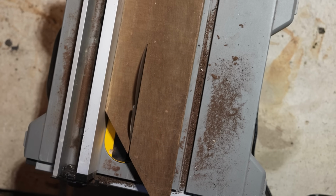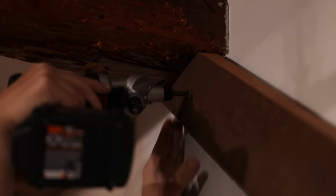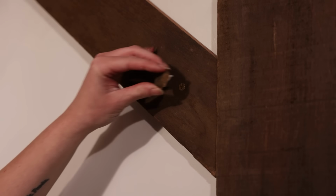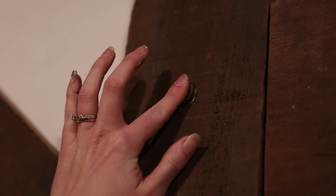After finagling a little bit, we got a fit that was good enough to release my inner Australian. Nice. After securing all of the beams, Nick had the brilliant idea of slicing off these little dowel ends and sticking them on the screws to make it look like little pegs sticking out of the beams, to make it look a little bit more historic.